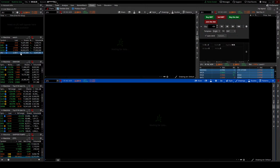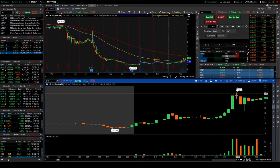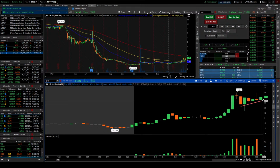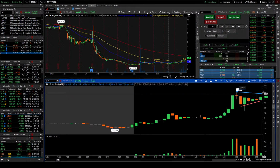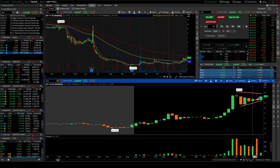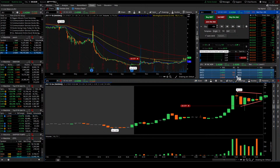Okay, let's pop up here. Let's look at this flag on JFU. I'm gonna go in this flag. It's got to break 250. That's what I get for that 239. I'm gonna drop my stop loss right under. Stop loss right in there.